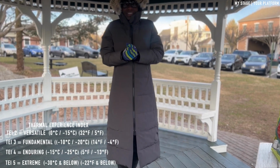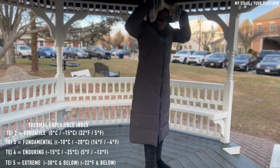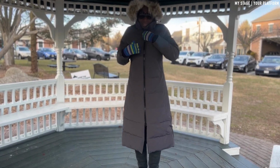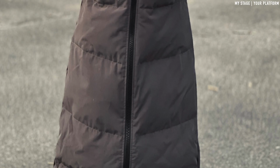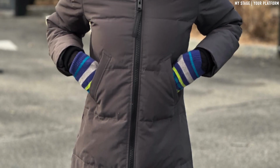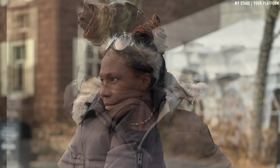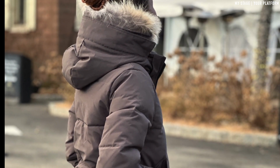winter season. With the TEI, you can confidently choose the right Canada Goose product for your body, your activities, and your lifestyle. So, before checking out of your shopping cart, take a look at the thermal experience index to make sure it will accommodate your needs. The TEI 5 works perfectly for my needs.